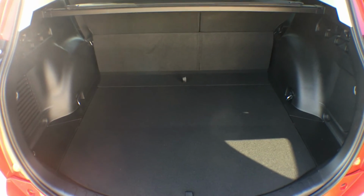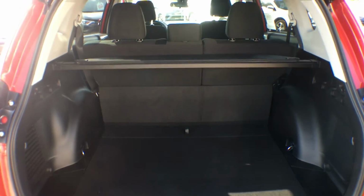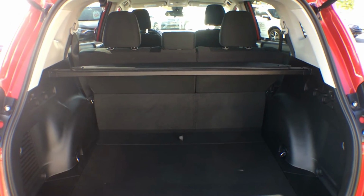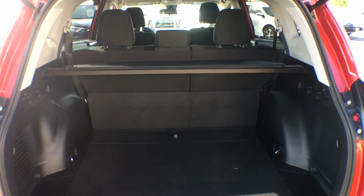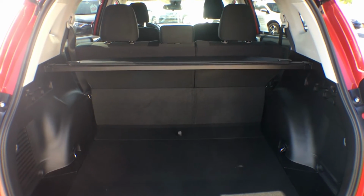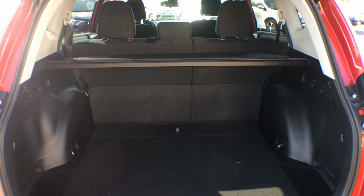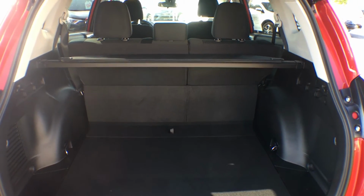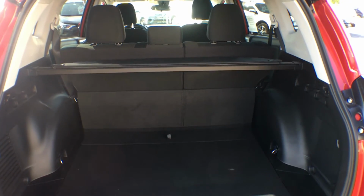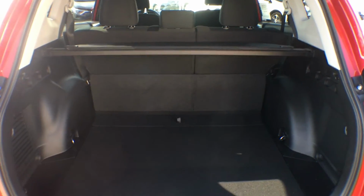If you do have longer gear, say you want to go on a snowboarding trip or ski trip, we do have a 60/40 folding back seat in this vehicle. So you can flip either the big half or the small half down, fit your long gear, and still have room for some passengers. Or of course you have the option of flipping both of those seats down. You will eliminate the back seats, but you will definitely extend that cargo space. Also, a great thing to mention is when you do fold those seats down, they actually do go completely flat for you, so you don't have to worry about working over a giant hump down the center.